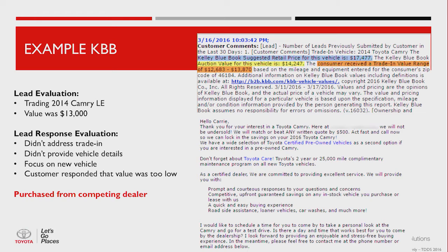They're angry. I thought my car was worth more. And what are they looking for? They're looking for a glimmer of hope that your internet salesperson is going to say, I got you. I think this car is actually worth more. I don't know until we can get you in for a vehicle appraisal appointment, right? So this was an example where that same customer responded back and actually ended up purchasing from a competing dealer, because we never addressed the trade-in. We didn't provide any vehicle details. We focused on the new vehicle instead of the trade-in.